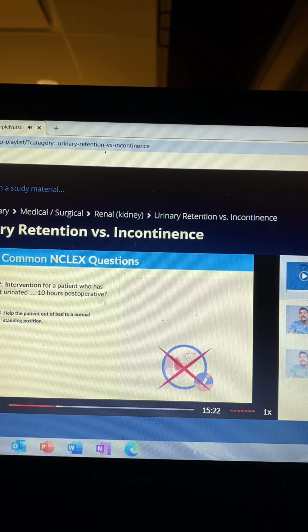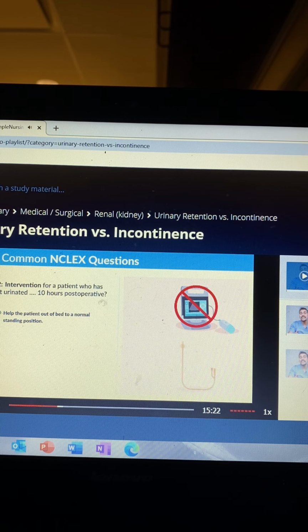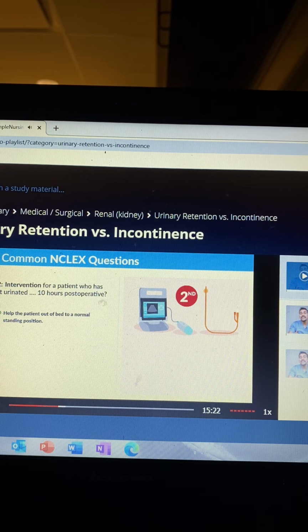We want to do the least invasive measure first. So not the bladder scanner and not an in and out catheter first. Remember, machines are second here. These are done after standing up is unsuccessful.